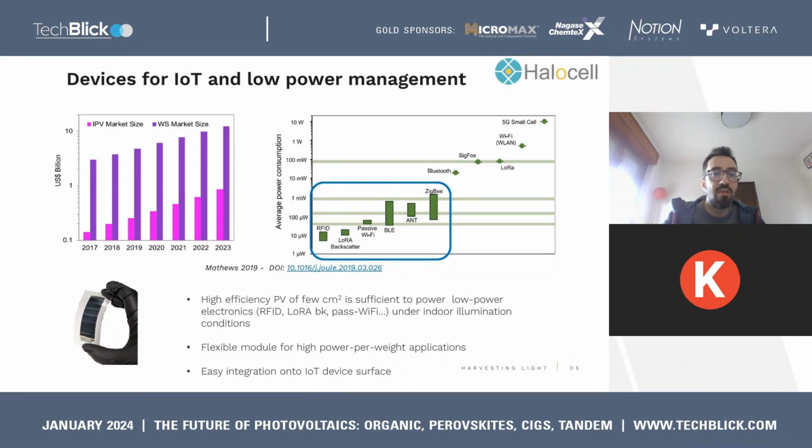On the left, we can see a graph showing the income for wireless sensors, for example, in the last decade, which is now overcoming 10 billion US dollars. In parallel, we can see that the indoor photovoltaics market is increasing a lot. On the right, we can see a graph representing the average power consumption of some low power applications like AirFeed, LoRa scatter, passive Wi-Fi, and all of them have a power consumption lower than 1 milliwatt. So if we have very high efficiency photovoltaics that work well under indoor light illumination, just a few square centimeters of active area can be sufficient to power them.